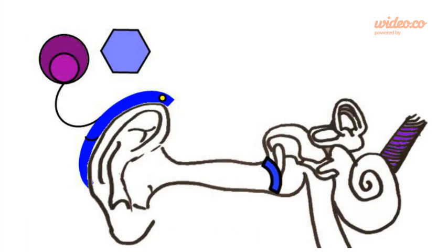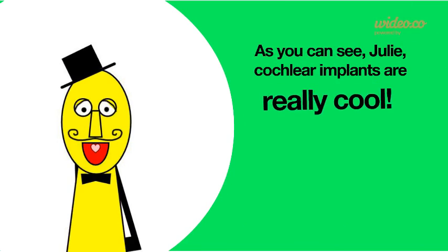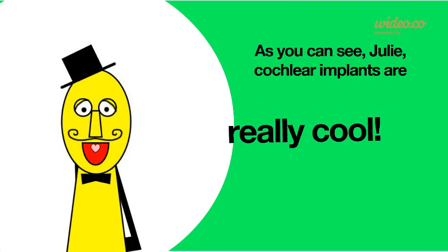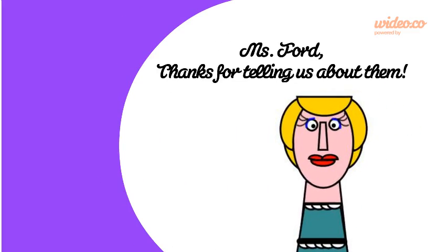People with cochlear implants wear a special device. First, the sound goes into a microphone that they wear on their ears. The sound goes into a tiny computer and then into a processor. The processor sends the sound to another computer inside the skull. From there, the sound is sent to an electrical device that the doctors have placed inside the cochlea. The device sends a signal to the brain. Now the person is able to hear without needing the tiny hair cells. Wow, I get it. As you can see, Julie, cochlear implants are really cool. They sure are, Maestro. Miss Ford, thanks for telling us about them.